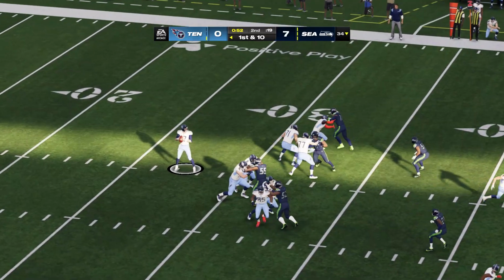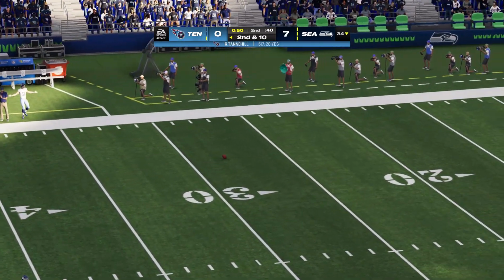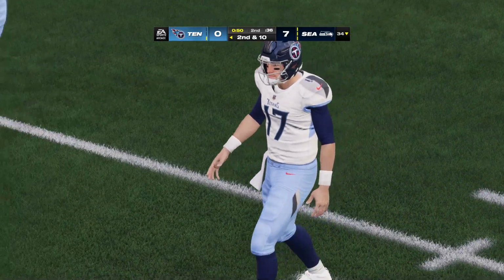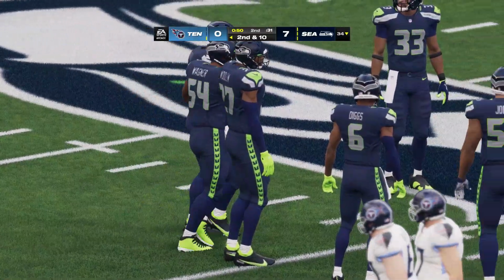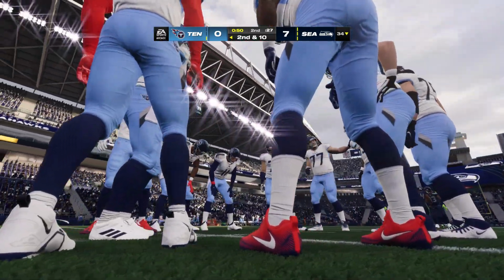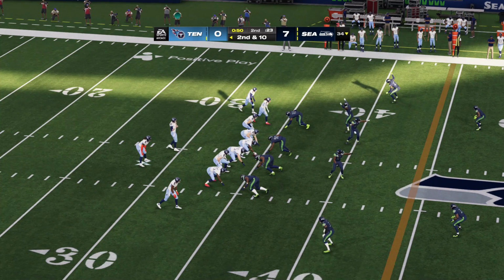Now Tannehill. And that one going to be off target and incomplete. And not a common sight, at least on this drive. A momentary setback, though, for this passing game that has been moving well this series. Good thing for them, though. Still two more downs to connect and try to pick up another first down. Second and 10.